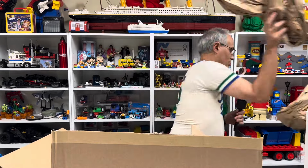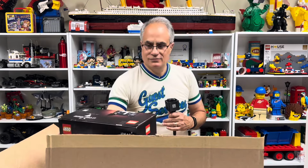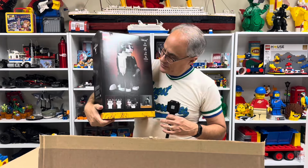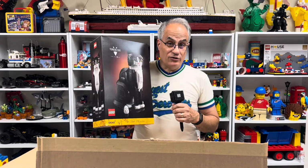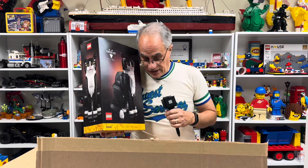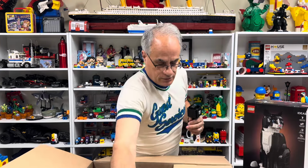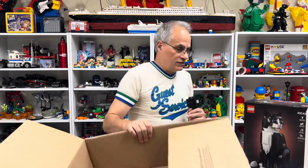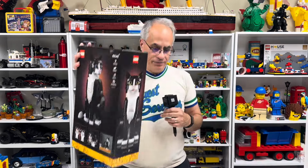Here we go. So this one, I got another cat. So which one's the front? Tuxedo cat. This is one of the best deals. And my plan was, because they had a gift with purchase, there were 3 that you got with this. Get them out here. So basically the Tuxedo Cat by itself is a great deal, in my opinion.